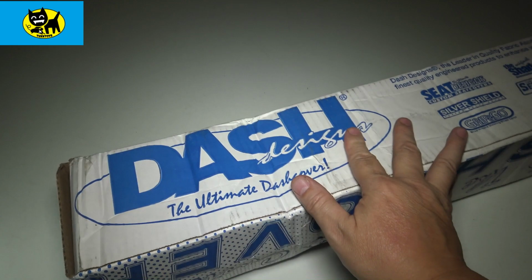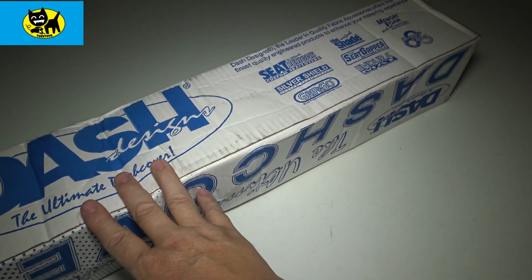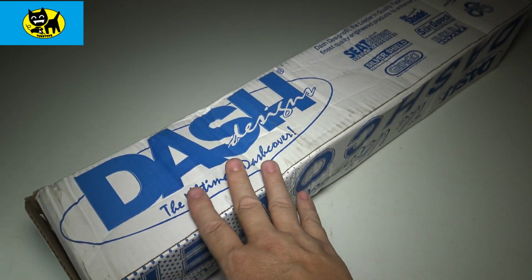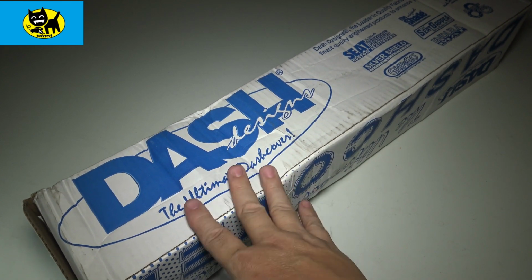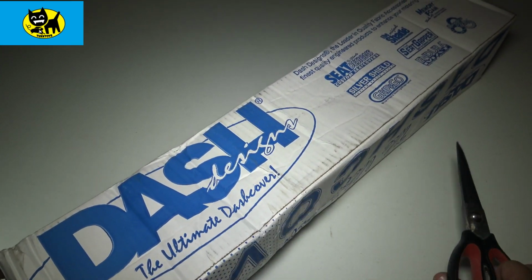All right, so you can see this is how it comes in a very advertising-filled box here, so hopefully no one sees this and wants to steal it. I guess it is made for a very customized vehicle. They'll make one for your exact vehicle, so if someone steals it, unless they have your exact car, it probably wouldn't do them a whole lot of good. So that's, I guess, one good thing.